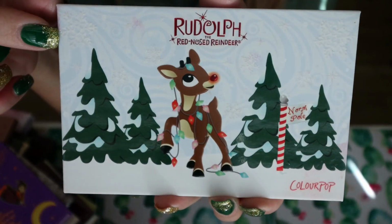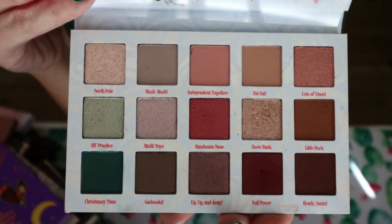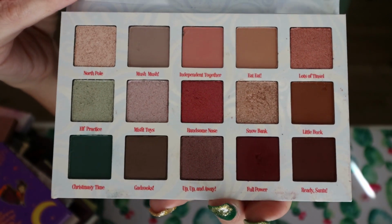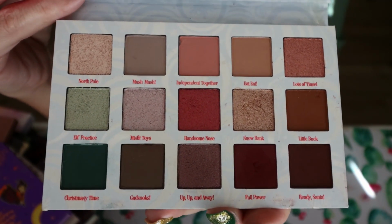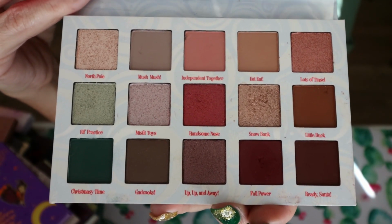Last year's Christmas release was the Rudolph the Red-Nosed Reindeer palette. Now, I keep this palette mainly for nostalgia. I don't think that the formula is that great in here. The color story is very Christmassy, very fun. I may actually use this. I actually did use this holiday season, but the formula of this one isn't my favorite.